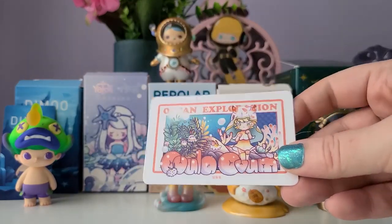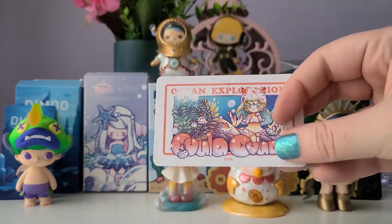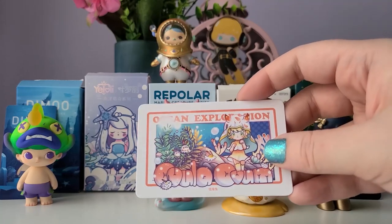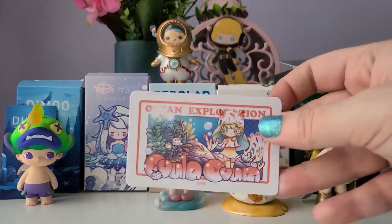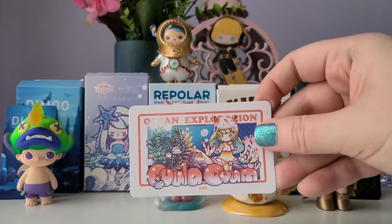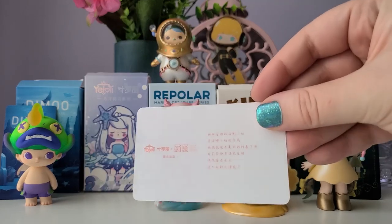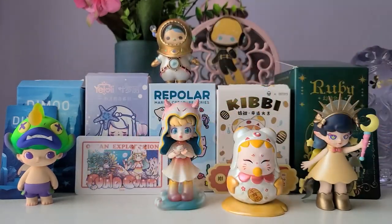It says Ocean Explorer. And I'm not sure what the bubble font says, but this is the Quiet Seahorse one. This drawing is incredible. I love this card. It's just so awesome. The other side is really simple and boring though, but I think this side makes up for it. I love this little ocean scene. And what do you think about the design for this one?